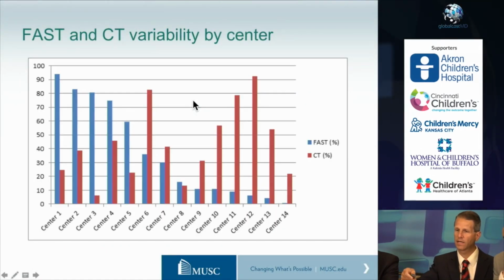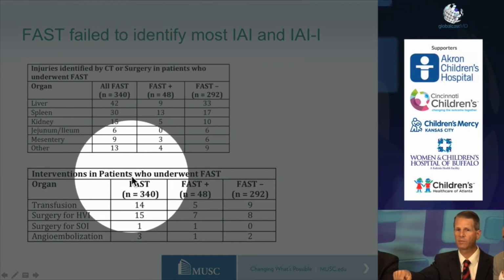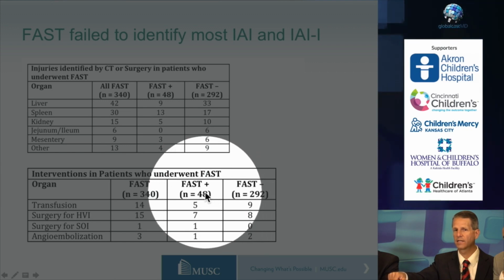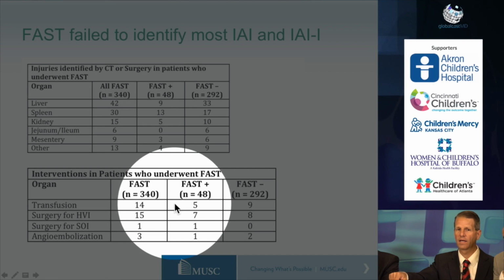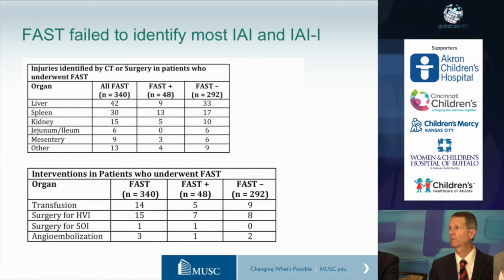And when we looked at the interventions, again, of the 14 patients that got transfused, 5 had a positive FAST, 9 had negative. Hollow viscus injury, it picked up 7 of 15. And surgery, it picked up the 1 patient that required surgery. So again, to echo what Dr. Van Almen said, FAST may be very helpful in the hemodynamically unstable patient where you're trying to identify hemoperitoneum, you're not sure what cavity is contributing to your issues.